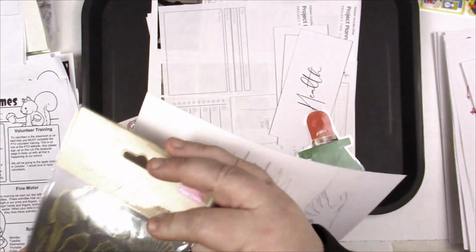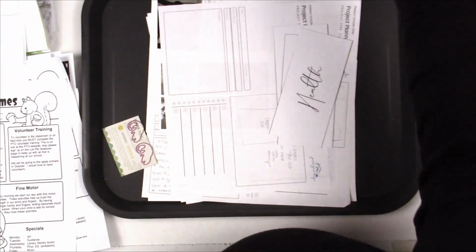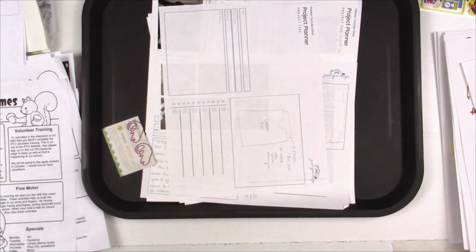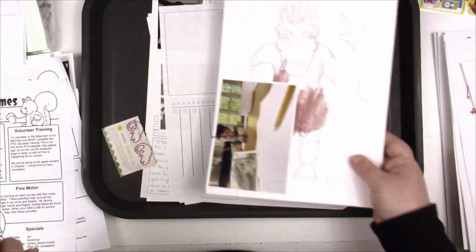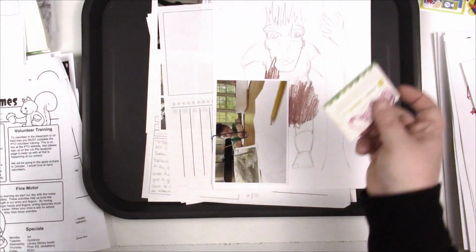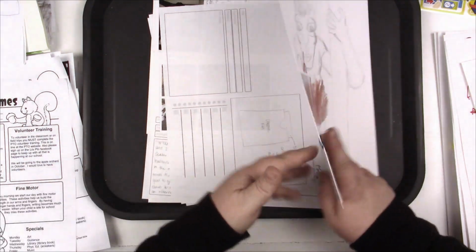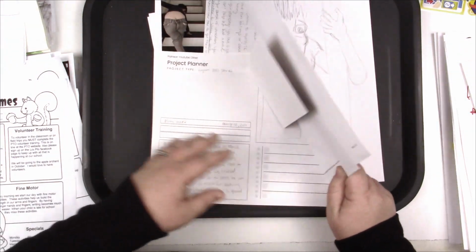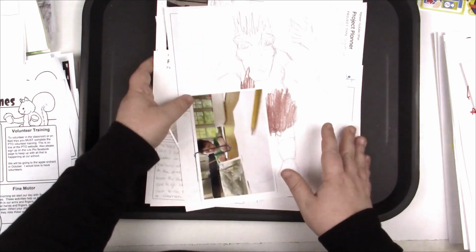Ooh, some rub-ons. And this is from daycare. I gotta put that in his other book. Oh, and look at that. See, I had some projects already in here. And some randomness. Alright, so these are sketches I already have planned out for his 2021 stories. Look at that. I'm already ahead of the game.